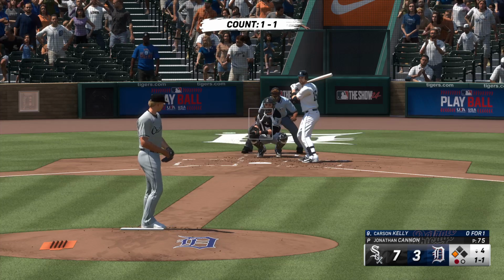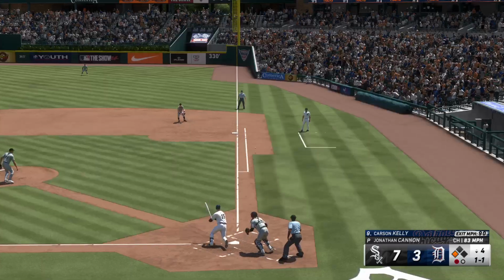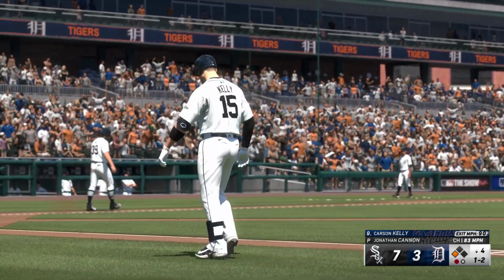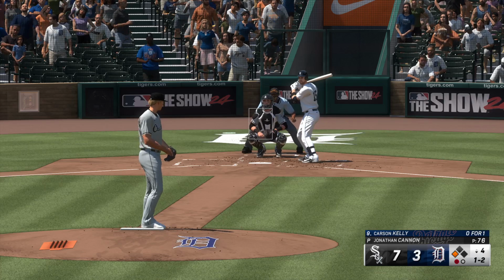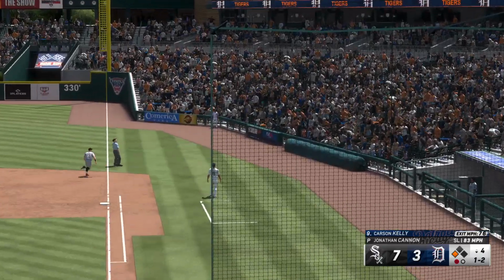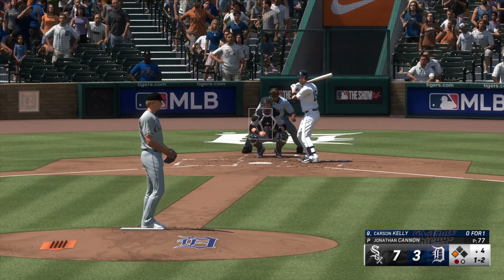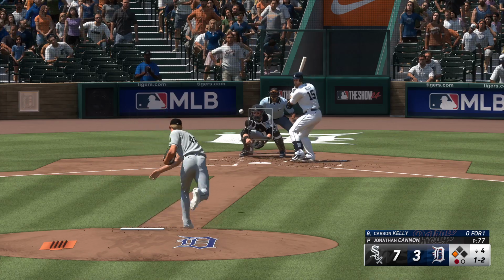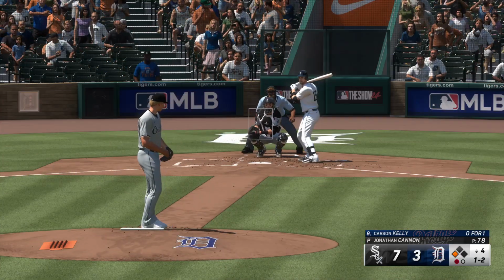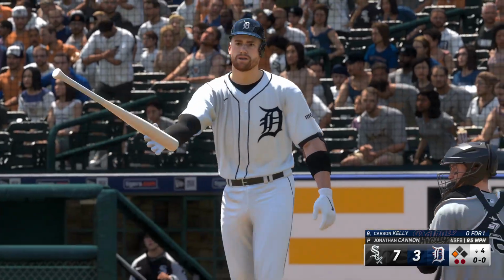Carson Kelly up now for the Tigers. And a pitch. And he hits a ground ball right side, and that's just foul. The pitch. Foul ball still, a 1-2 count. Stays alive. One and two now. Swings through that one.